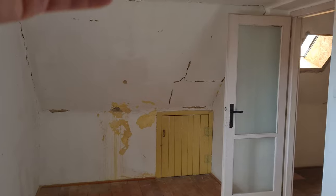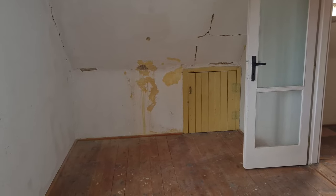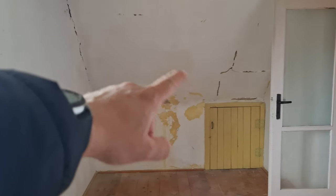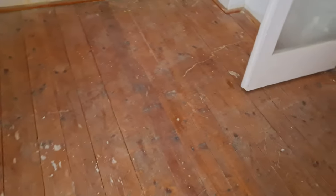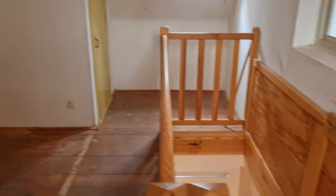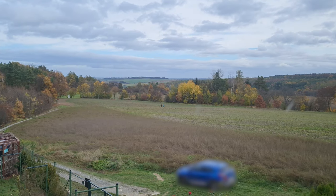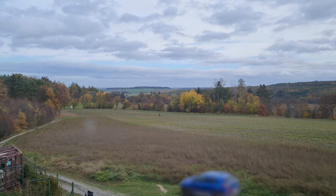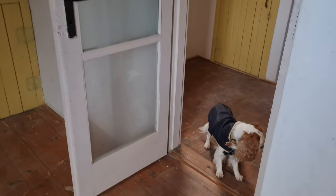Also, there was so much stuff from before, from many generations before, that we never even saw this. So yeah, this needs to be fixed, but it's not that big an issue. Also, the floors need to be changed, and basically that's it. It doesn't seem like much when we talk about it like this, but actually it is. But as I said, look at the view. Imagine those mornings when you wake up and you see this, so beautiful. I love it.